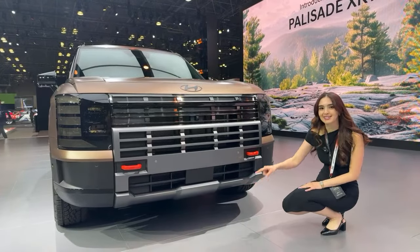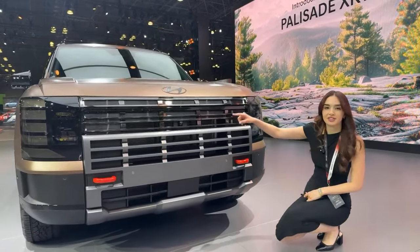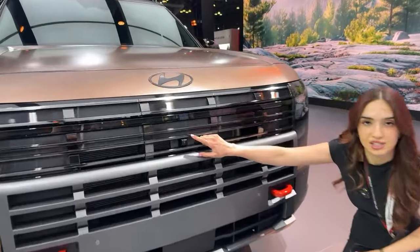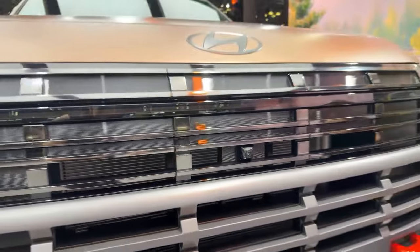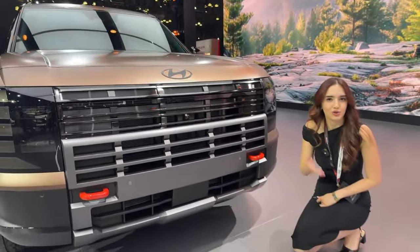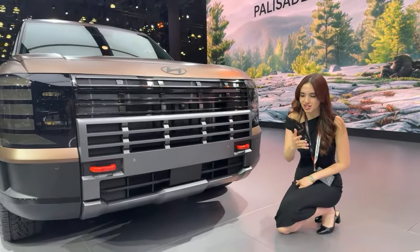Now, I don't exactly see a camera over here, so I don't know if it's a separate view that is all playing apart from this camera here. See if it looks like it's fixed or anything. Yeah, I'm not exactly sure. So we'll have to wait until we actually get one to check that out.